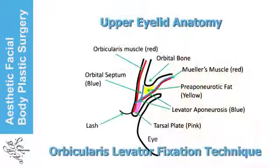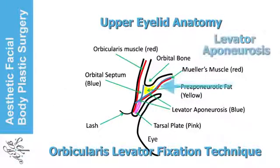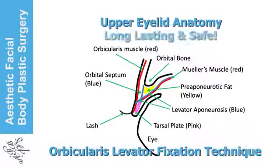Now more on the Asian double eyelid procedure. We use a special technique called the orbicularis levator fixation technique, where the orbicularis muscle, as shown by the blue arrow here, is attached to the levator muscle, shown here. This unique approach creates more natural movement, more like someone born with a crease. The permanent sutures ensure a long-lasting result and has been proven safe and used for decades in this field.